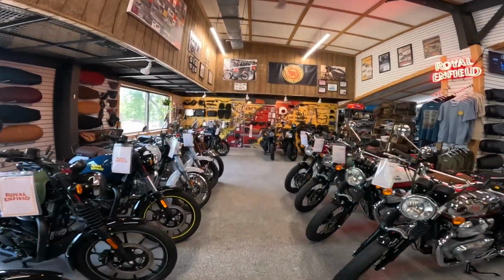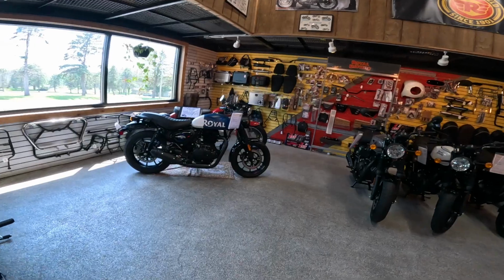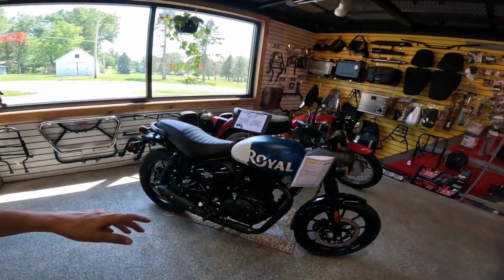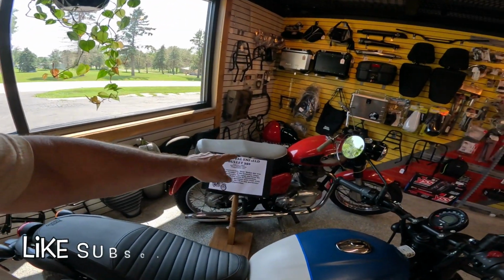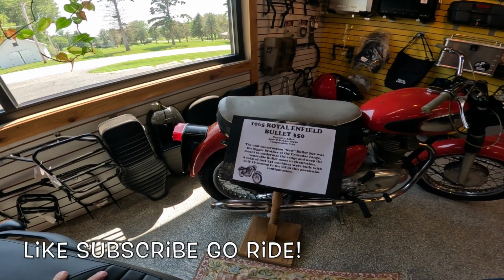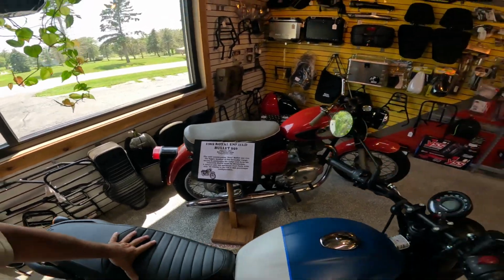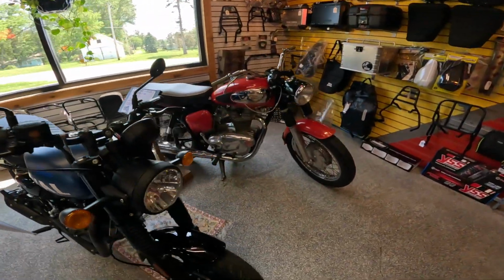Royal Enfield since 1901. That's a long time, 122 years. Something real interesting here, 1965 Royal Enfield Bullet. Very few of these were made. 232 were made, only 18 came to the United States. I did a video on this bike a while back.